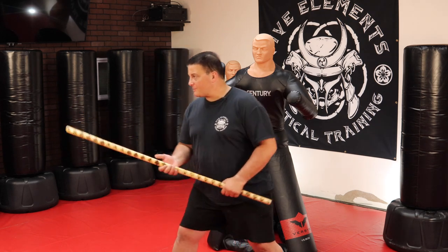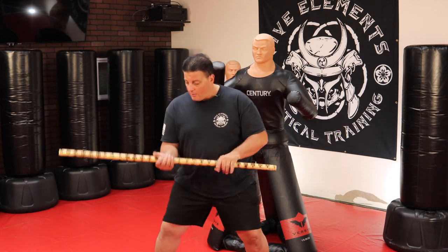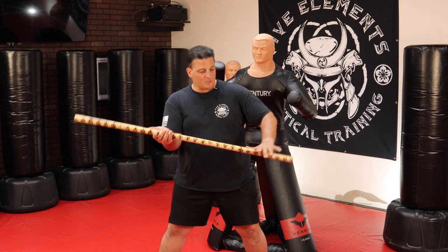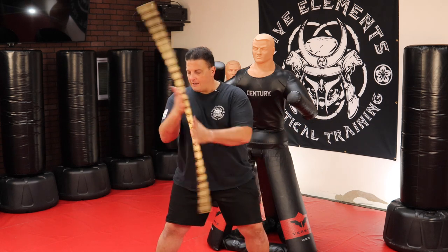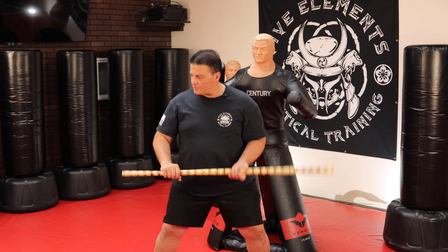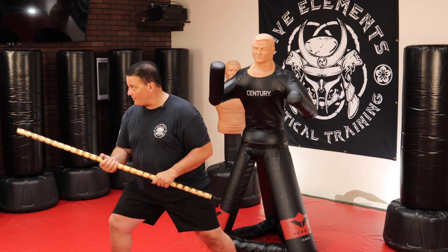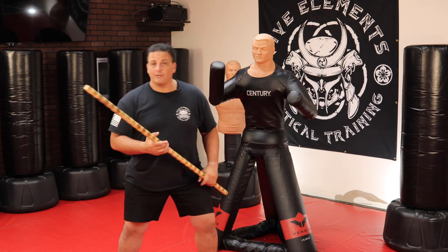So again, if I'm going to switch sides, I don't just look, I open my grips, flip the stick, and slide my hands. So this one slides down as this one slides up, and as they pass each other, I tighten my grip, and that's what changes my grip and my stance. I'm facing this way, facing this way. Switch, turn, switch, turn, switch, turn.